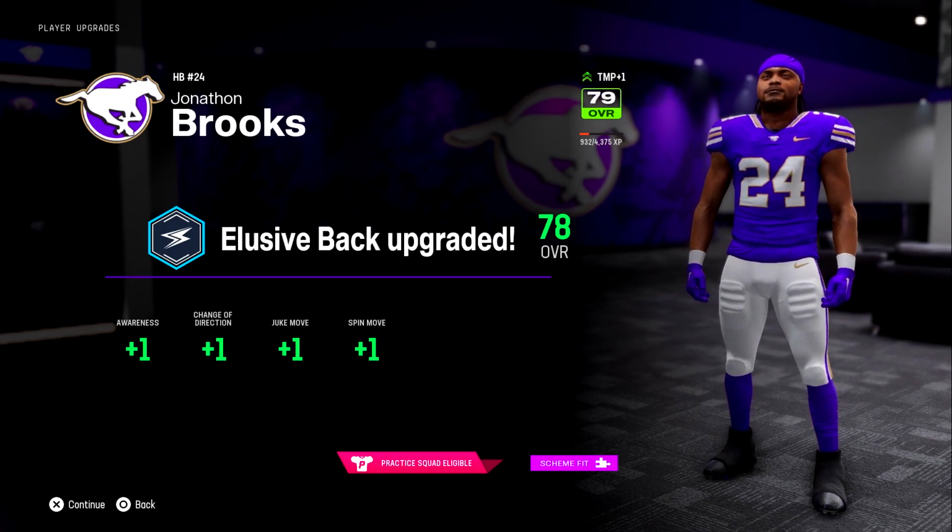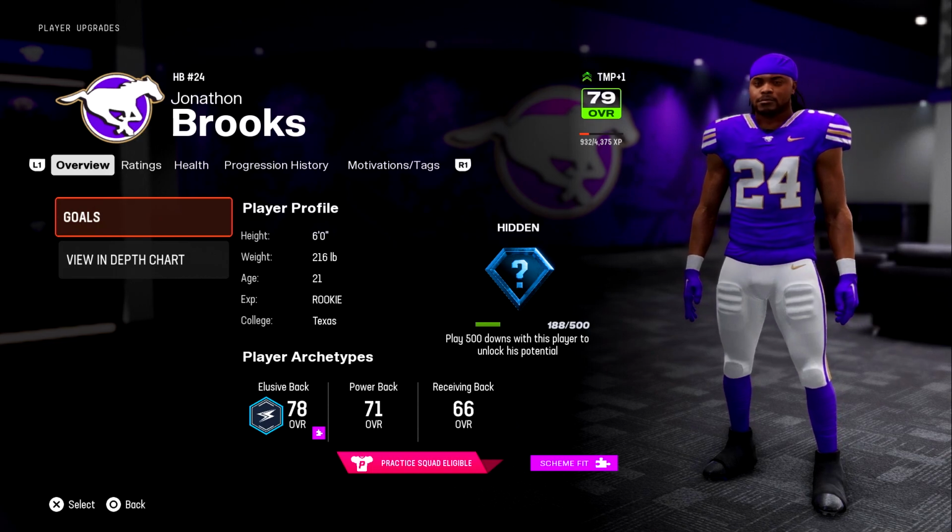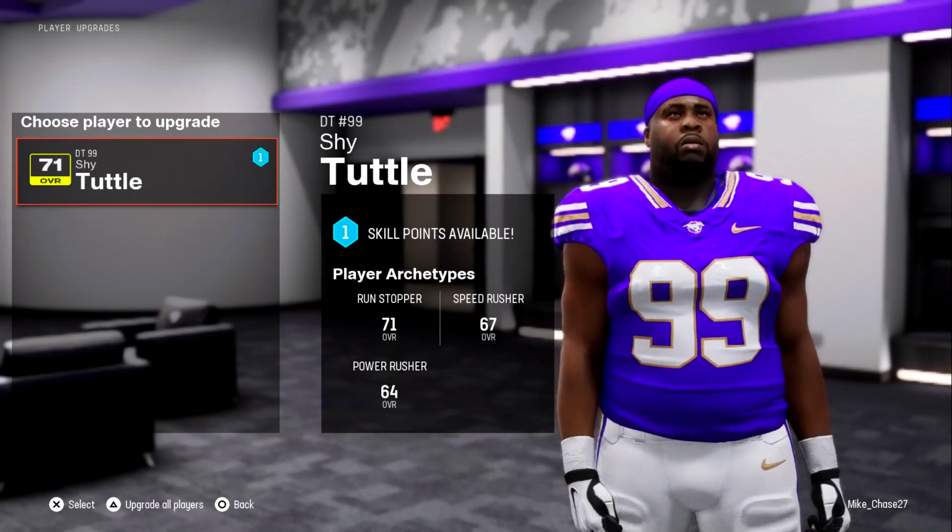But Jonathan Brooks gets an upgrade here, +1 awareness. +1 juke and spin move. I actually like the spin move one because I kind of use the spin move a bit. So I'm fine with that.